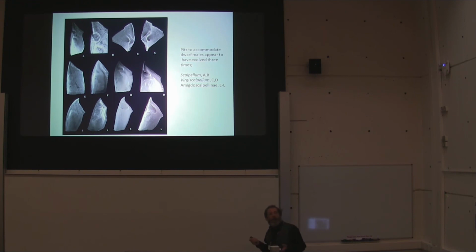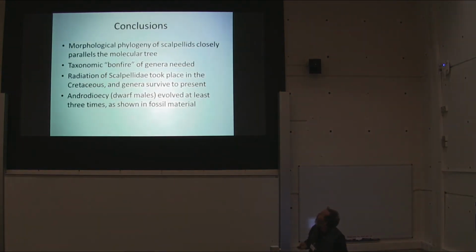So we can say that this androdioecy evolved at least 3 times within the barnacles, and it first evolved in the Cretaceous. It was lost. This lineage never made it through the Cretaceous. This lineage evolved it later, post-Cretaceous and Eocene, and this lineage evolved it more recently. So, morphological phylogeny parallels the molecular tree, at least broadly.